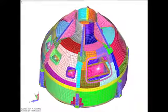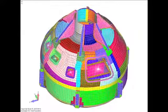We also play a big role, the materials team, in defining what's called design allowables. So again, what capability can you design a material to, how much tension or compression can you put on a material, and we feed that into the design team so they know how thick the walls need to be.